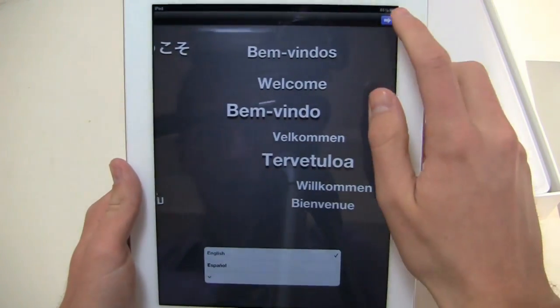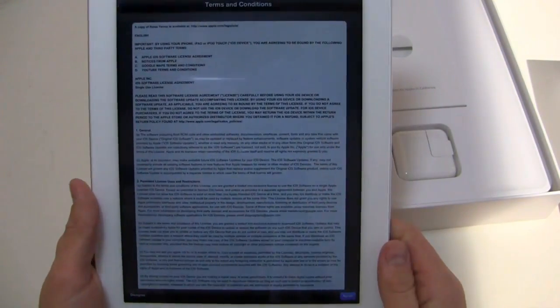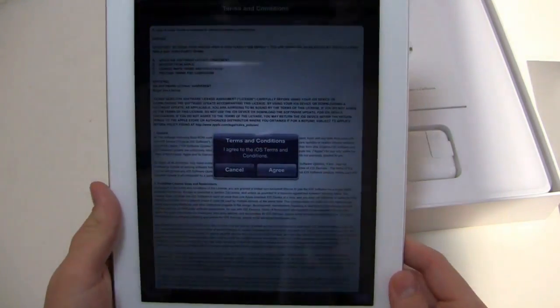So iPad's here. Let's load this up and get into Wi-Fi. Let me find a good Wi-Fi signal. So we got through the Wi-Fi setup, and you can see terms and conditions, and this obviously isn't going to show as well on the camera as I'd like it to, but you can really see that Retina display is absolutely beautiful in comparison to the old iPad.